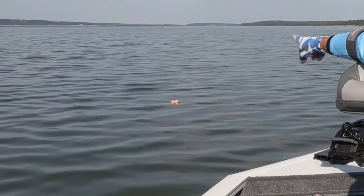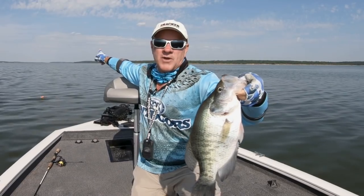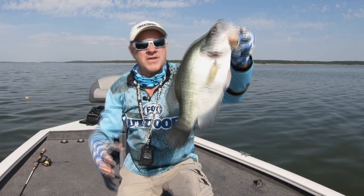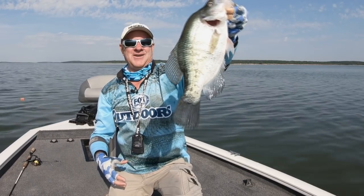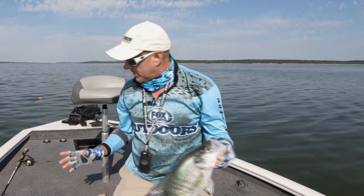You can see my buoy sitting out there. I'm just off the river channel. It's 60 feet deep right out there in front of me, and it comes up to 20. And there's some scattered brush on top of that ledge. And that is a great big one for you right there. That one's going in the live well.